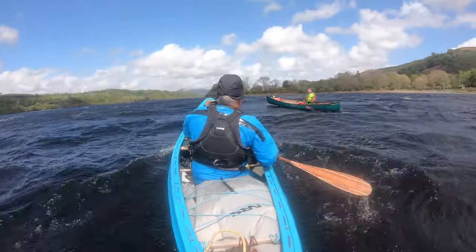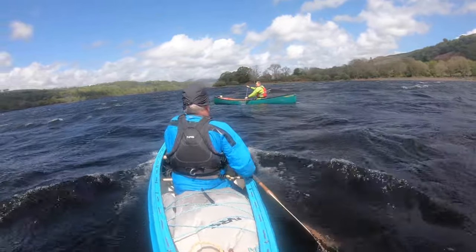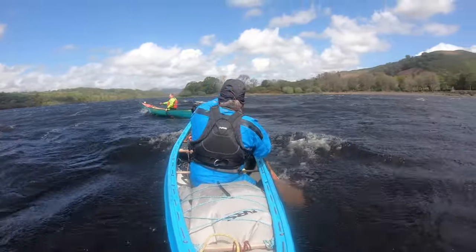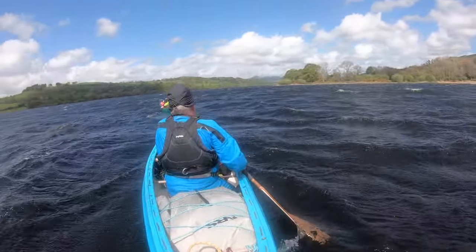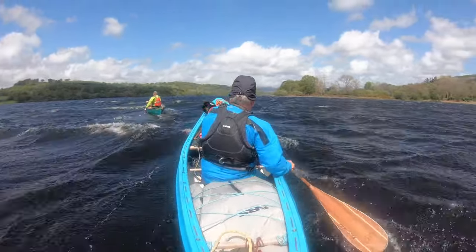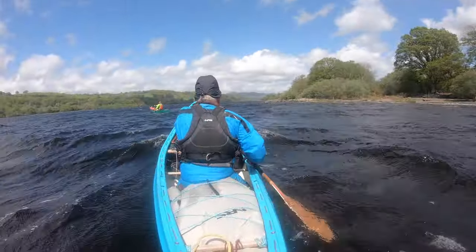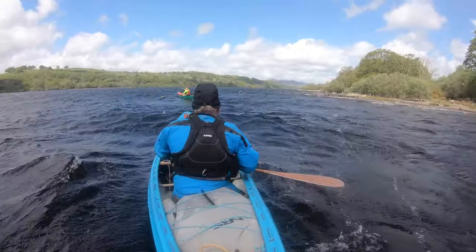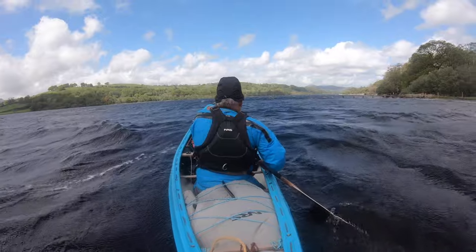As we get closer to the headland, we are beginning to angle out, Martin angling out to the left. There is a fence that runs out, and certainly we don't want to be driven onto that. The fence is now visible running out into the water, and I just need to angle out a little more to make sure that I'm not going to end up in the fence.